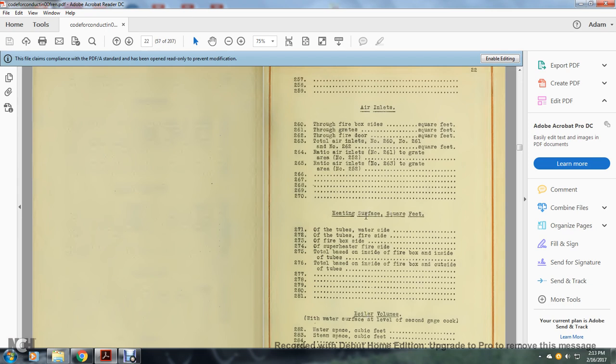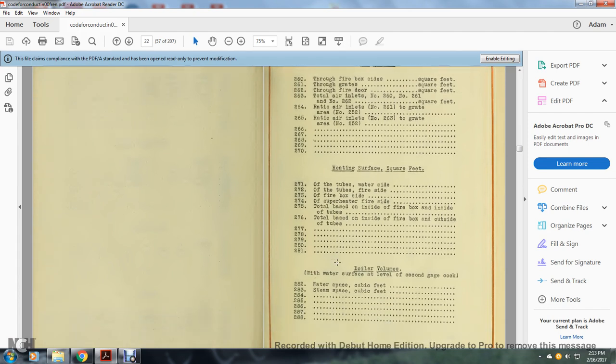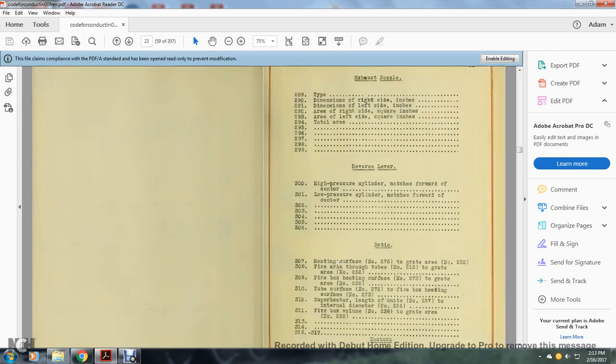All right, heating surface in square feet: 271 out of the tubes, water side, 272 out of the tubes, fire side, 273 out of the firebox side, 274 out of the superheater, fire side, 275 total based on the inside of the firebox and inside of the tubes, 276 total based on the inside of the firebox and outside of the tubes. Boiler volumes: 282 water space in cubic feet, 283 steam space in cubic feet.